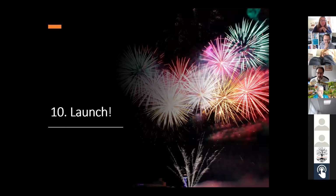But of course, the launch isn't the end at all. It's just the beginning of your business. And probably the most important piece of advice at this stage is simply not to take your foot off the pedal. It is quite possible, as it was in our case, that it's taken you months to get to this point, maybe even years. And the temptation is then to think, phew, done it.